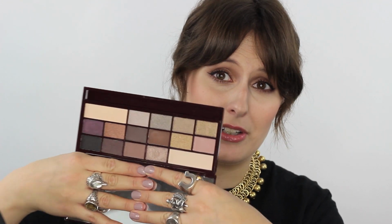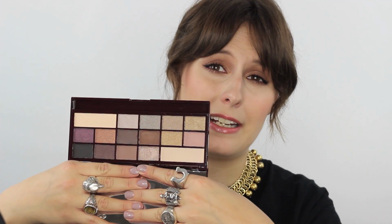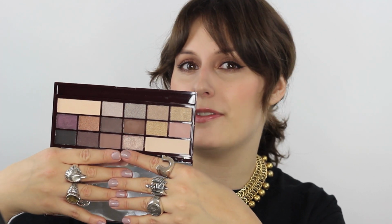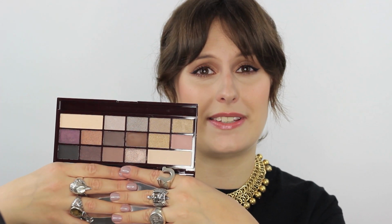And the colours inside there I think are really, really good. I don't know if the camera can pick the colours up exactly, but the pigmentation's really good, the payoff's really good, and I think this was about £6 to £8, something like that. So that's a really good dupe if you're looking for a nice palette to treat yourself, but you're trying to save some pennies in January.